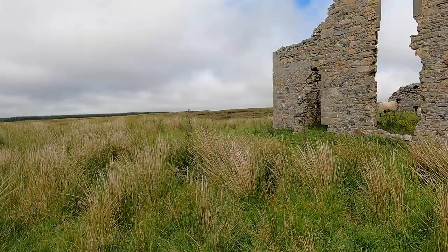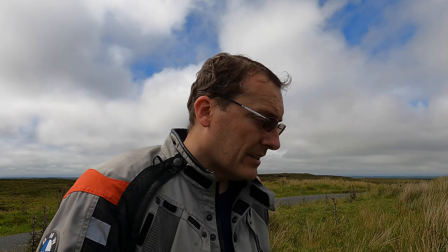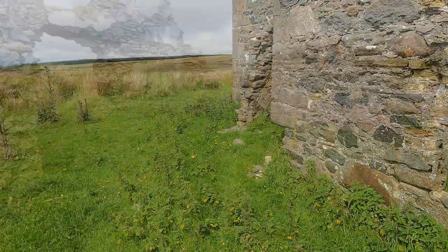Just stopped here at Cooper's Lodge, and this is what the building currently looks like. Obviously back in its heyday it must have been a stopping place for people coming from West Sligo to try and go through to Mayo, I presume. There's not much of it left now, so you can just imagine in its heyday how busy it was. Horse and carts coming up here, people on horses stopping here, getting something to eat, maybe even staying the night. But let's take a look.